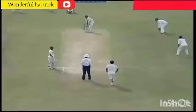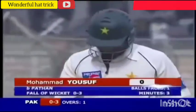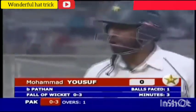And three top-class players. Mohammad Yousuf in great nick as well. Look at this. A great delivery going through the gate. Peach. A magical start for India. And Irfan Pathan has picked up three wickets in his first over, and the second Indian to pick up a hat-trick. And this is a magnificent one he'll remember for a long, long time. Yousuf gone for none. It's none for three, Pakistan.